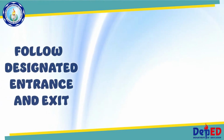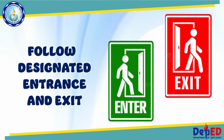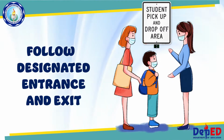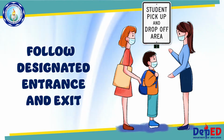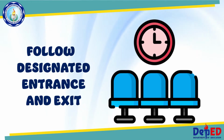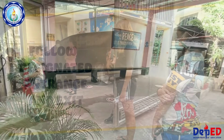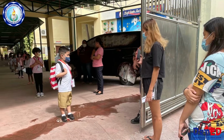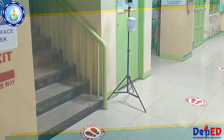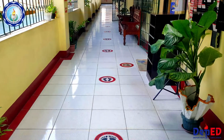It is also advised to follow designated entrance and exit for the school gate and classroom. Be sure to use the drop-off and pick-up points markers and signages to deter overcrowding area. Designated waiting area is also provided for parents, guardians, chaperones, with a strict observation of physical distancing at all times. Hallway ground markings for walking directions must also be followed.